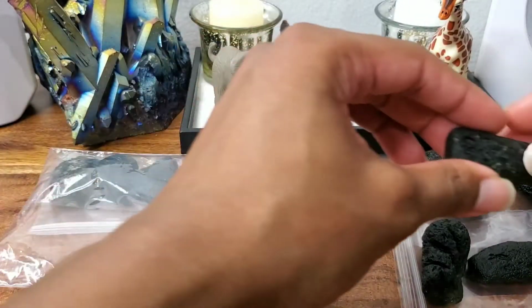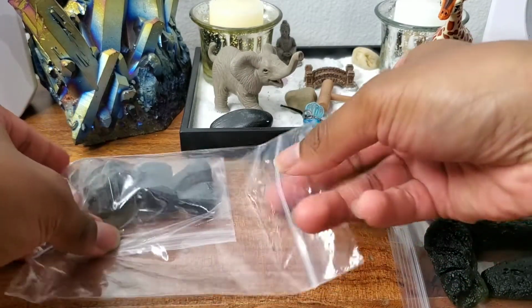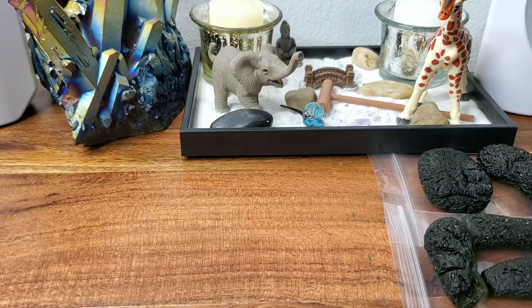All right, so moving along, these three that I'm going to show you are the very fun pieces, actually. And I guess I'll include my pendants as well on this, in this collection video, because my third collection video, or part 3, is going to be more of the smaller pieces.